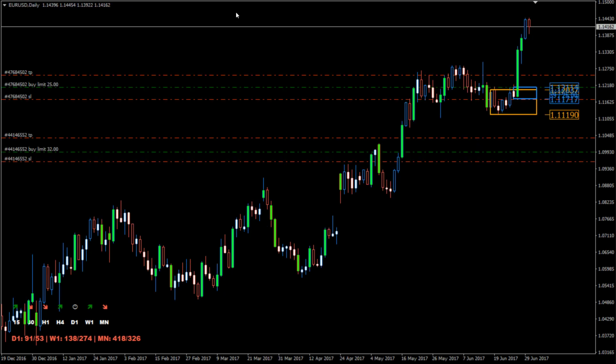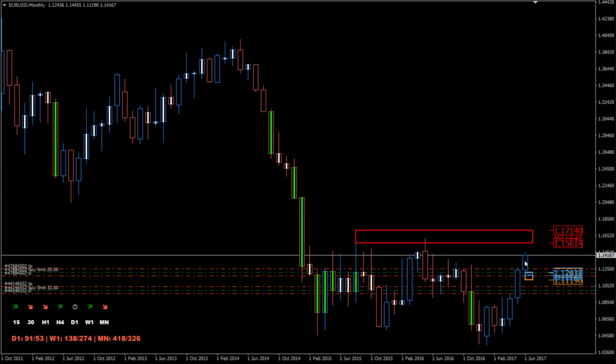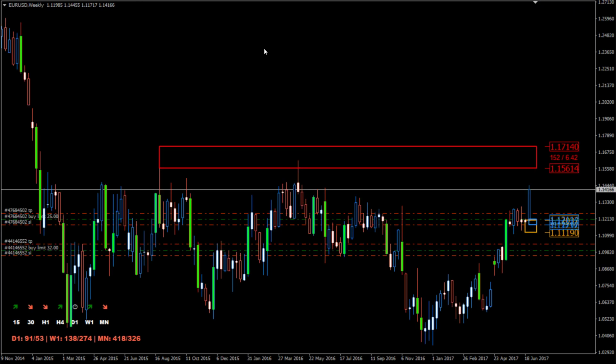I mean, look at this enormous push higher. Let's have a quick look at the monthly to see where we are. You can see we're slowly reaching these tops here, and these have been tested before. We're also kind of moving into this area here, so there's probably going to be some weekly supply up here at the top.